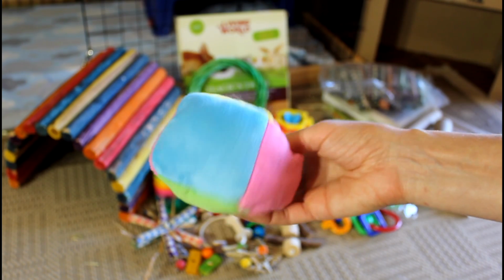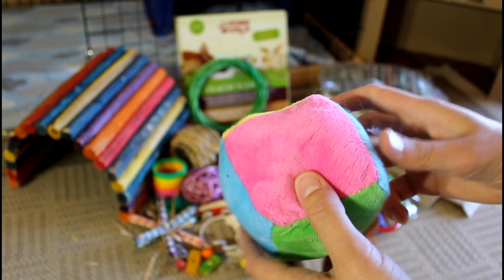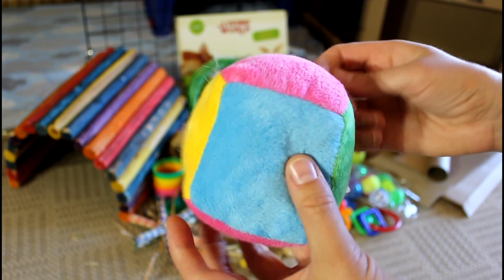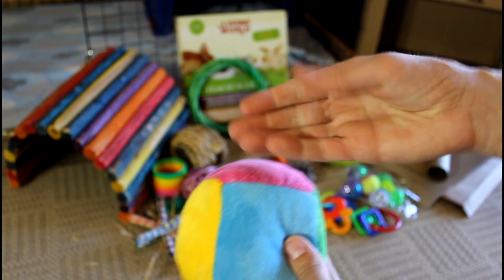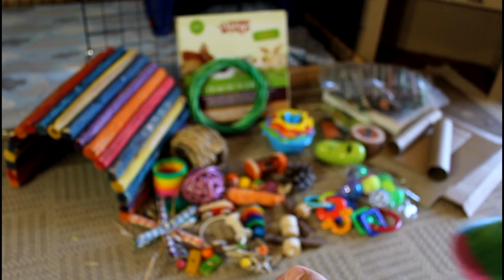Then we have this plush ball toy. This one, they like to sort of nudge it around, and occasionally I see one of them licking it or grooming it. It's absolutely covered in fluff, as you can see, but they like that one.